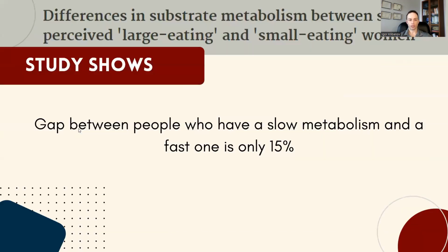So here's another study titled "Differences in Substrate Metabolism between Self-Perceived Large Eating and Small Eating Women." Here's what this study shows. A lot of people think that they're eating fewer calories than they actually are, or they have a slow metabolism. So this study examined the difference in the speed of metabolism between people who think they have a slow metabolism and those who think they have a normal or fast metabolism. And it's only 15%. That's not very much, okay?